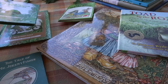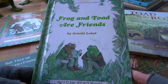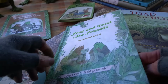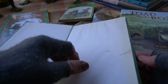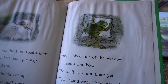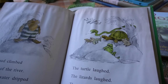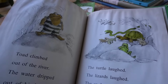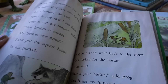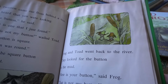Now, these illustrations are a lot more primitive, but my kids loved these books. Frog and Toad are friends, and these are just funny. I mean, it's kind of like a dry sense of humor in these books. And the illustration, as you can see, is very, well, I sort of call it a more primitive illustration style. It's certainly not a beautiful illustration style, but I do know this. My children and myself loved reading Frog and Toad books.